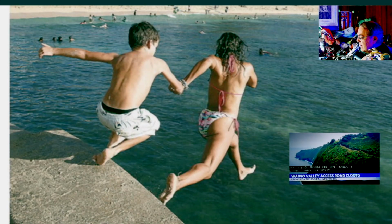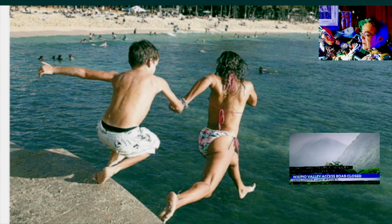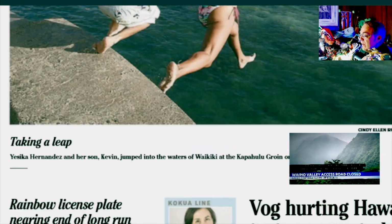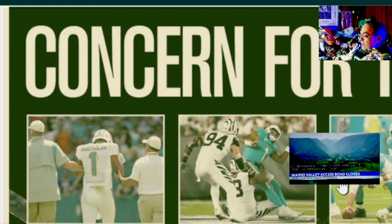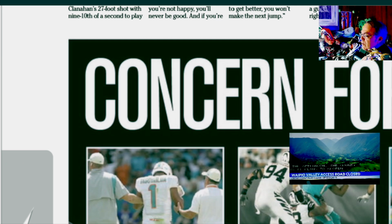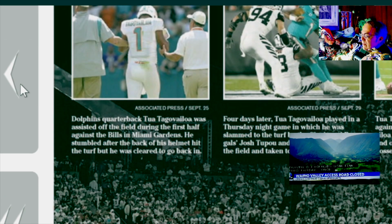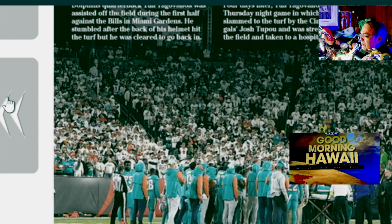And they jump into the water. Come on, son. I think it's your son, too young. Come on, son. How I learned to surf. And then I just go through the news. I flip through this online paper because Antua has a concussion. So everyone's worried about Antua because he's a local homeboy, even though he moved away.